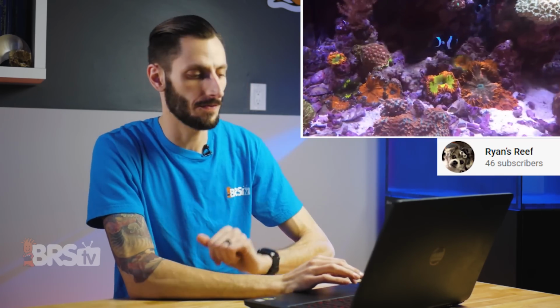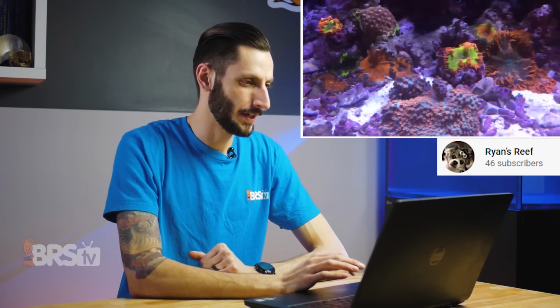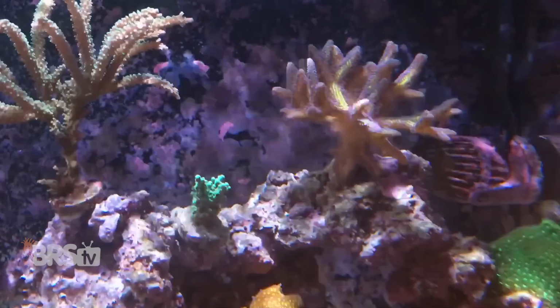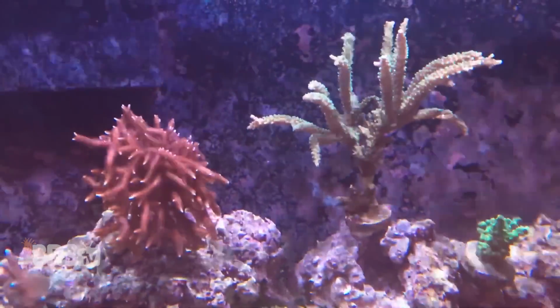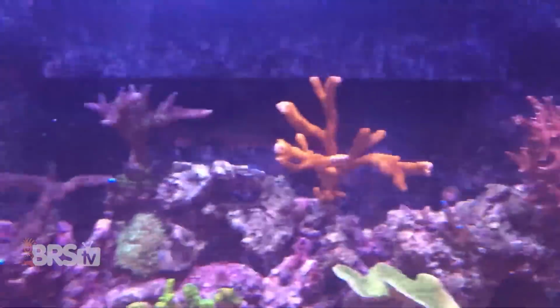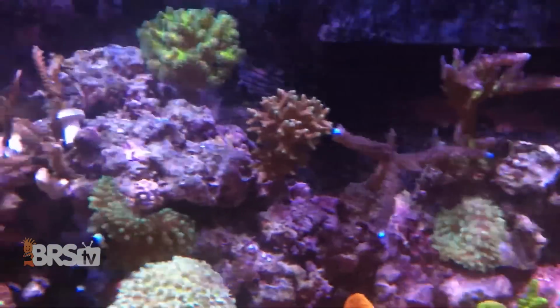But again, it could just be the fact that the whites are turned up, because your other SPS are looking pretty good too. Like even this staghorn, the growth on it is just awesome. Another, look at the Digi. The orange Digi could not be any more orange. The Miyagi tort looks amazing. The blue tip stag looks incredible.